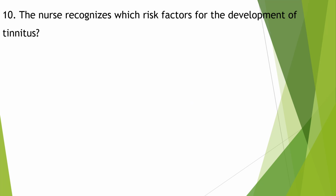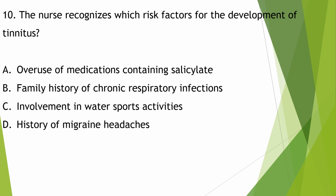The nurse recognizes which risk factors for the development of tinnitus. Overuse of medications containing salicylate, family history of chronic respiratory infections, involvement in water sports activities, history of migraine headaches. Salicylates, quinine, diuretics, selected chemotherapeutic agents and certain antibiotics are associated with the development of tinnitus. There is no relationship with Parkinson's disease, respiratory disease and others with the development of tinnitus. Involvement in water sports is more often associated with external otitis. Migraine headaches are not associated with tinnitus.